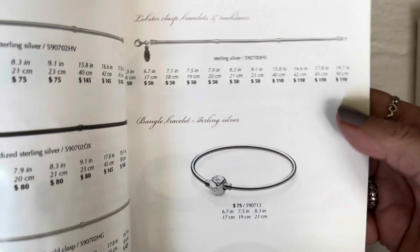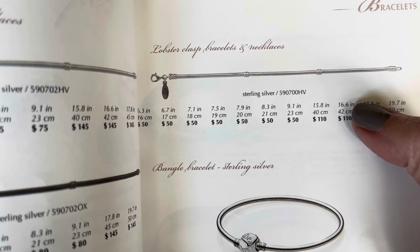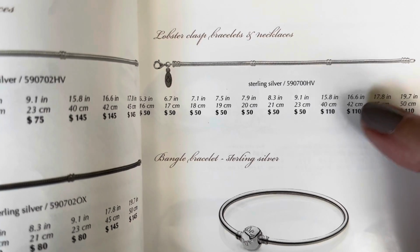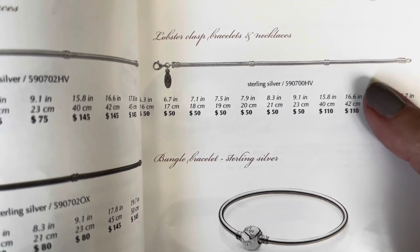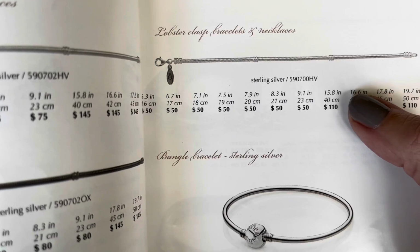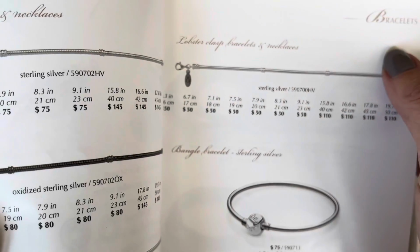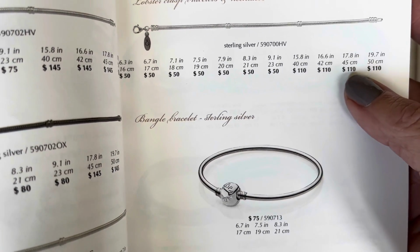And then on this side, do you remember this? The old lobster clasp bracelet. Those are so difficult to put on yourself. Like, it caused me nothing but grief. I do have one just more for sentimental purposes, but I could never myself put together a lobster clasp because it's such a tiny little clasp. And then when you have it full of charms, it was just really, really difficult to do up by yourself.